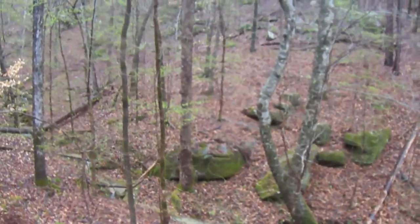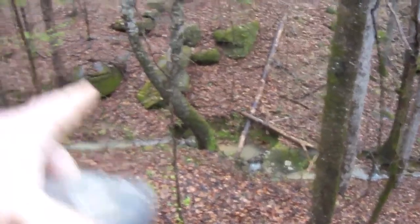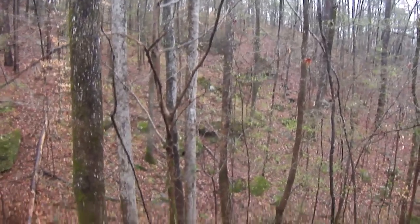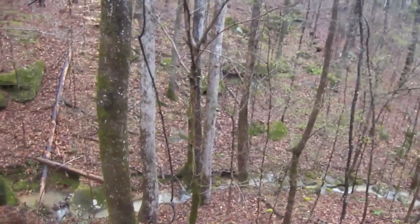All right, it's a pretty scenic area. Creek right there, all these big boulders, outcrops up here. So we're gonna cross this creek probably right there, make our way up onto that plateau through the woods. On the other side should be another mine opening, hopefully. So anyway, very, very scenic, peaceful.